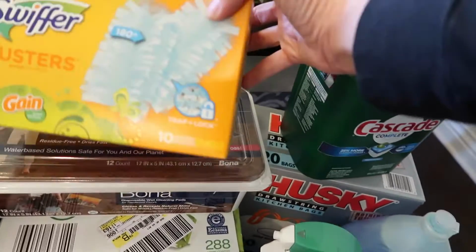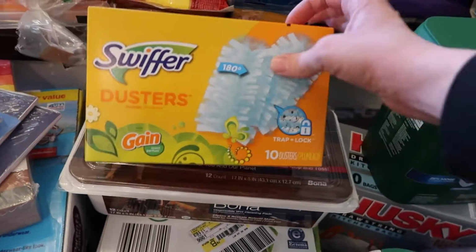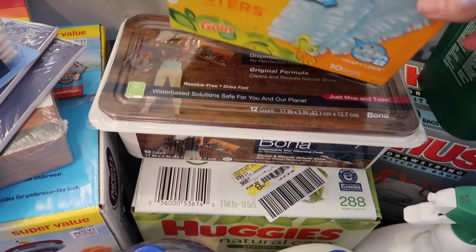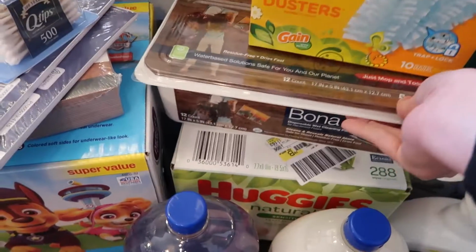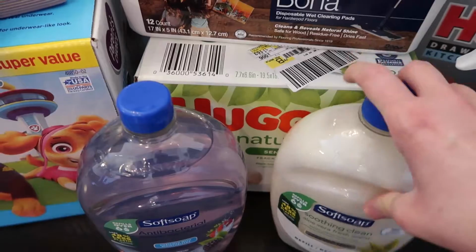Then I got some refills for our duster. This one says Gain. I've never gotten the Gain before, so we'll see how that works out. I got some wet cleaning pads for our Swiffer. I have washable pads for it, but sometimes they don't get washed enough, so I went ahead and got some of these. Then we got some Huggies Natural wipes. Those are the wipes we usually use.